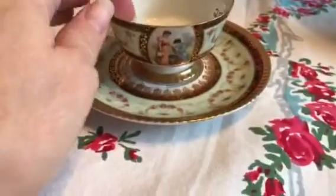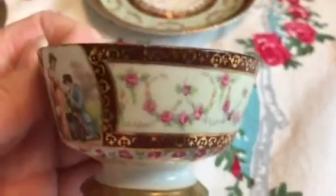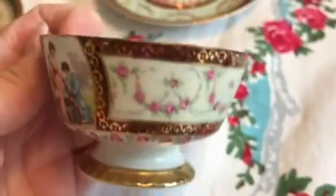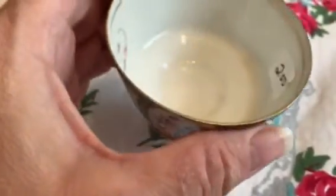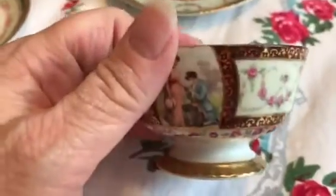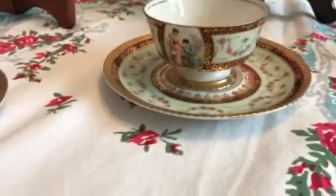cup and saucer. This was the same situation, except this one had a little portrait scene on it, and this is kind of a copper luster on it. It is the same mark, and it was also, oh, this was $4, so it was $2 total. And I've got 2 of each of these. I got this at the same place that I got that brown chocolate pot with the portrait on it.